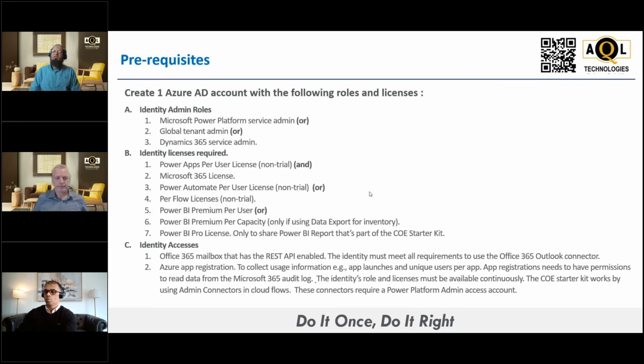Well, the first thing is that you need to create a service account, an Azure Active Directory service account. It should have one of these three identity admin roles. It should absolutely have the licenses required as well. It should have the Power Apps 365 license, which is a no-brainer. You've got to have that, and you've got to have the apps per user license, and all of these have to be non-trial. You've got to have Power Automate. You've got to have the Power BI Pro license.